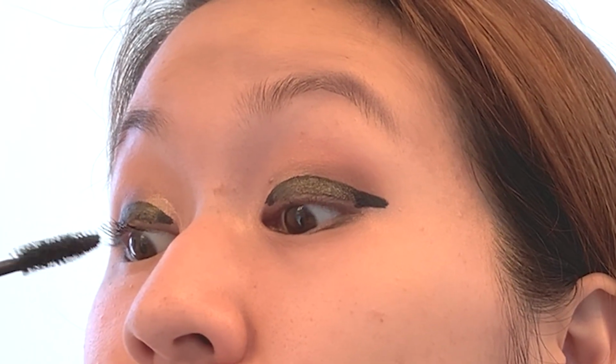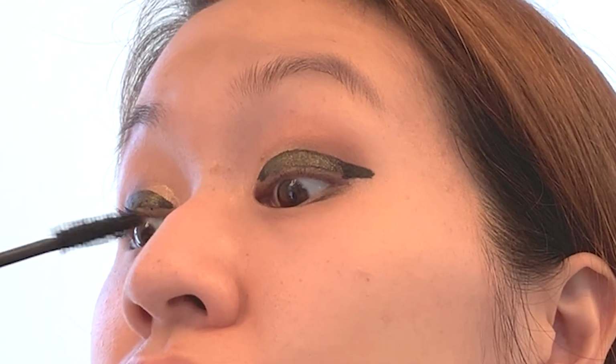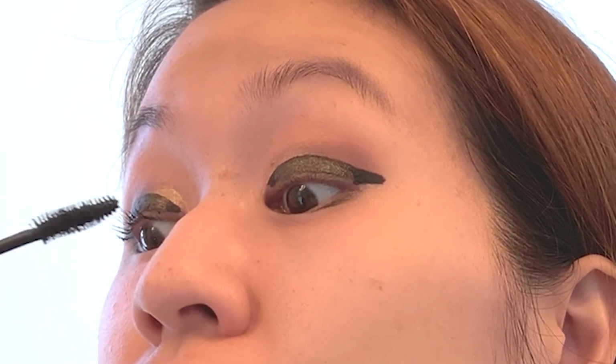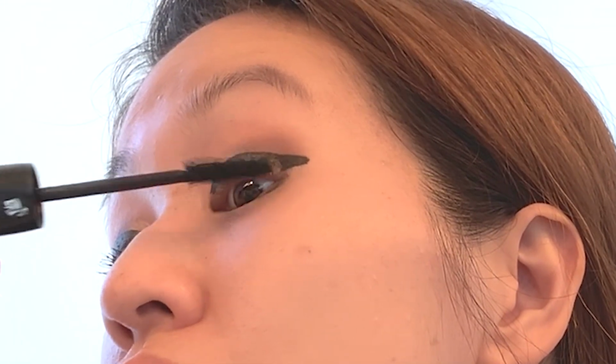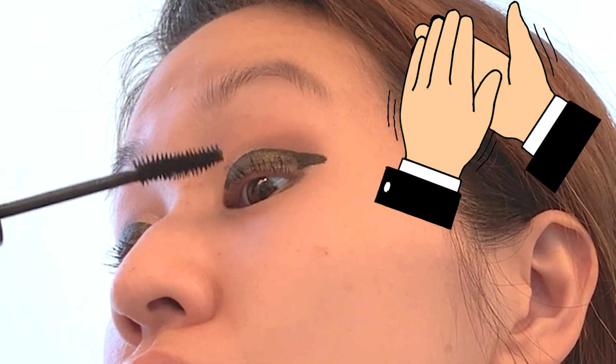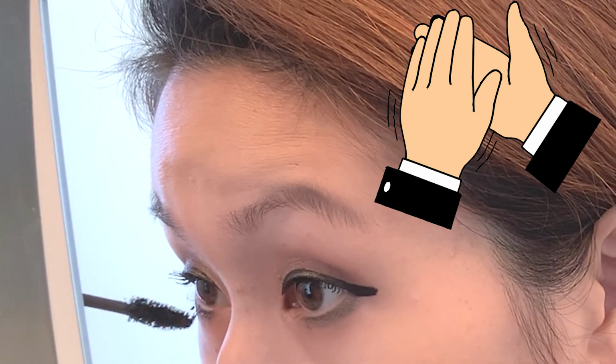And I'm definitely not good enough at falsies that I could apply them in such a short, rushed amount of time, but I know a lot of beauty bloggers are able to, and total props to them for being able to do that. I have total magic style.